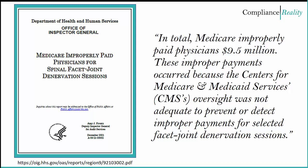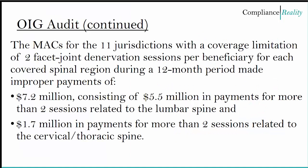What did the OIG say for this last audit that was recently published, December 2021? This has to do with Medicare improperly paying physicians for spinal facet joint denervation sessions. Denervation sessions are different than anesthetic injections, but the concepts are all very similar. OIG concluded in this scenario that in total, Medicare improperly paid physicians $9.5 million for their audit period. These improper payments occurred because CMS's oversight was not adequate to prevent or detect improper payments for selected facet joint denervation sessions. So let's look at a slide that talks about this a little bit more.